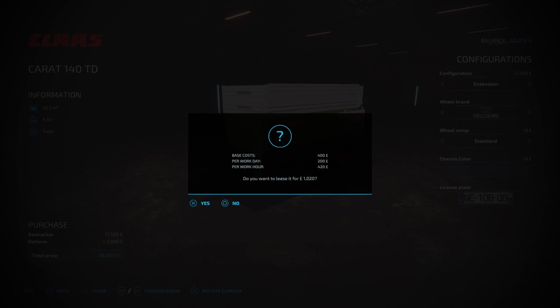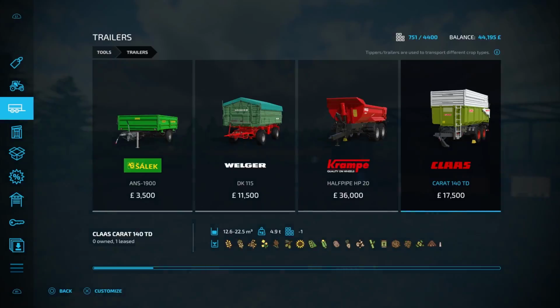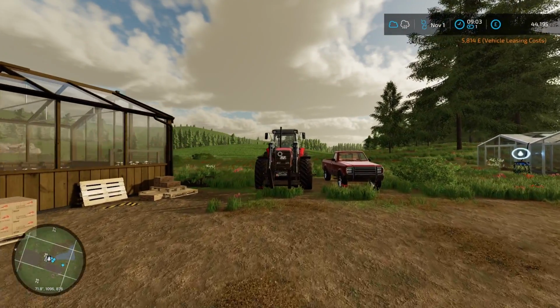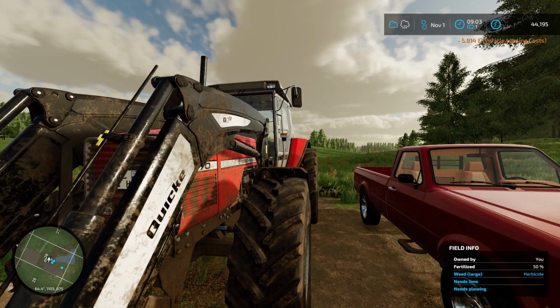And it's £1,020 to lease this, which isn't bad at all. Then the cost per workday is 200, so it should only cost us 600 to keep it on lease for 3 days, which is much cheaper than buying a silo. So now we've got everything, I just need to pick them up from the shop and bring them over here, then we can start harvesting.